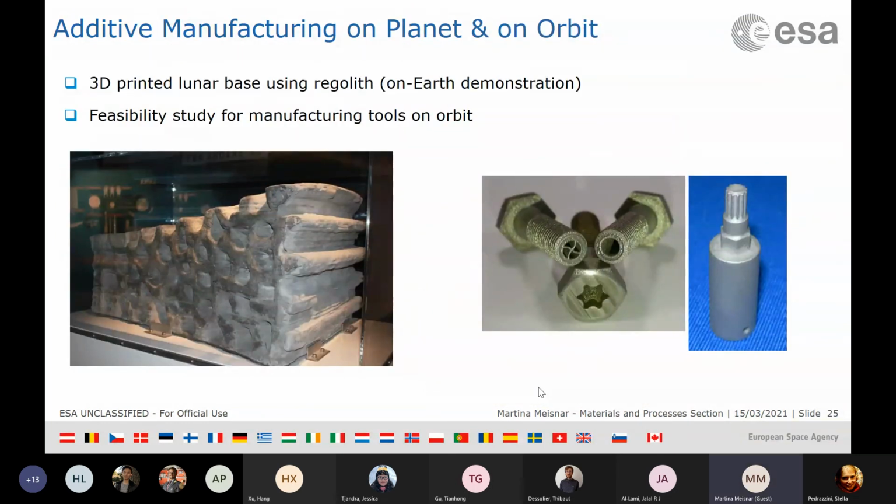And something that's also very exciting is we're looking into on-planet and on-orbit manufacturing. So the idea here is, as on the right, you see tools and screws that are used by astronauts.